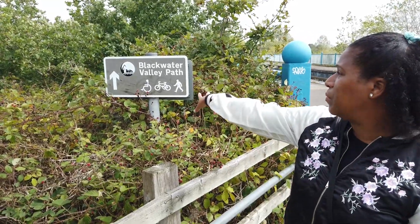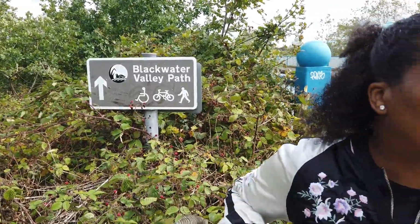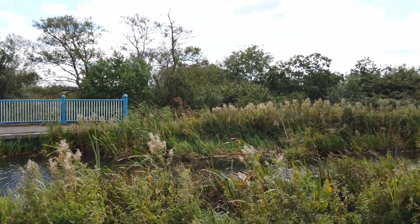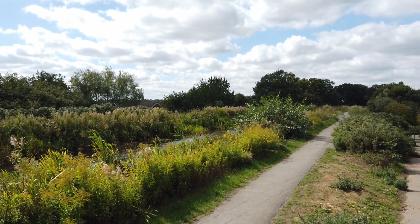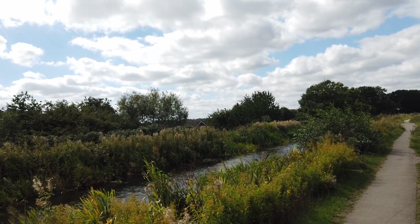As you can see behind me, the Blackwater Valley Path, you can actually walk around the nature reserve. You can walk, you can jog, you can run. So basically, this aqueduct and canal path is just another way of getting from point A to point B. It's estimated to be 1.3 meters in depth.